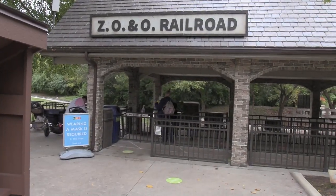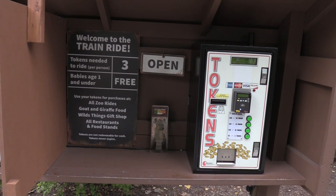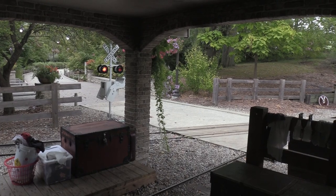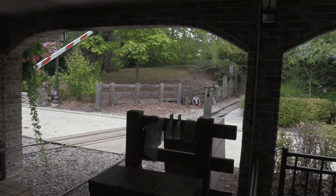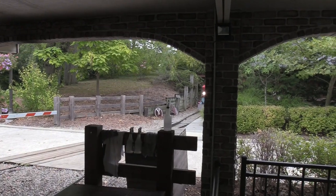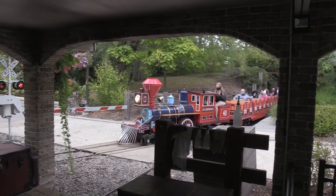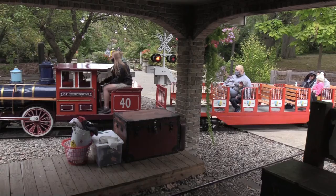Here at the train station, gonna wait for the train. The train ride is 3 tokens. Get purchase tokens right at the machines. Alright, I hear the railroad crossing going off. So that means the train is coming back. There we go.